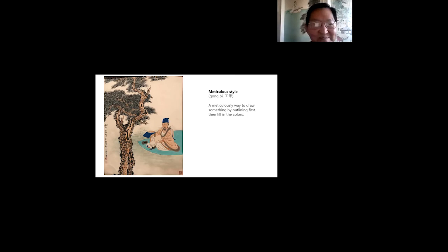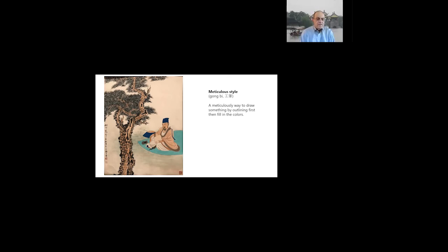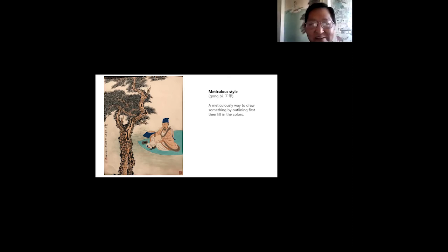Okay, this is, you can see the human figure is a Gongbi style, the meticulous style. You can see many, many lines. And then I think we'll see another one, the flower and the birds, right, Tom? Yes, yes. Okay, that is another very good example. Okay, the Gongbi is meticulously doing the outline and then I fill in the color. And actually this is kind of a meticulous and freestyle mix. Even the pine is not 100% meticulous. But later when you see the bird, you'll see exactly the 100% meticulous style.